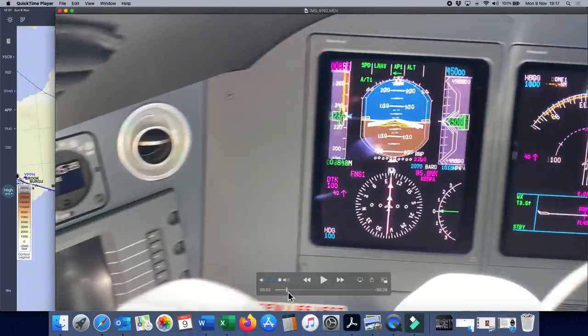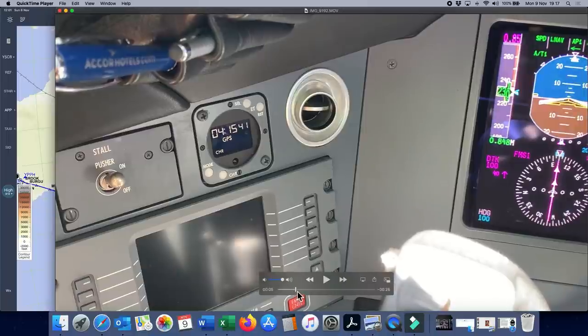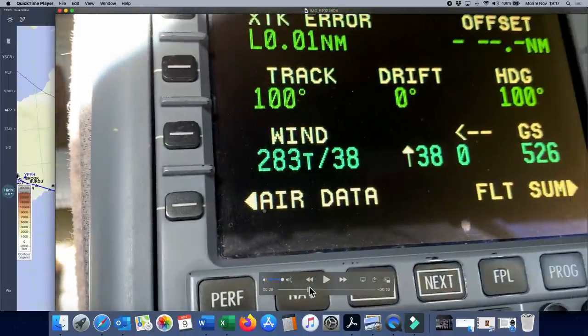In the clip, I pan across to the clock so that you can see the accurate UTC time, 04:15. I then pan down to the flight management system so you can see the accurate track being displayed. Track 100 degrees, drift 0 degrees. It was all tailwind, there was no crosswind component, and therefore the heading to fly that track was also 100 degrees.